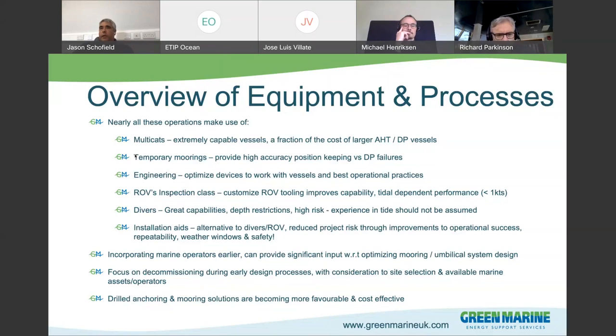Divers, we've used divers on both wave and tidal sites. The capabilities are very good. They're restricted by the depth that they work in, and it's quite a high risk as well.